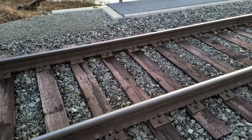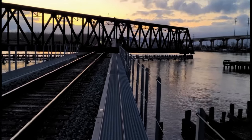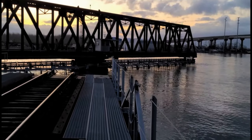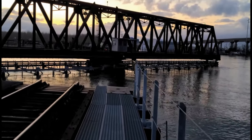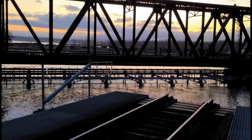Well, this is an interesting configuration with these tracks. They tend to go up and terminate. I mean, they just cut off up here. And there's a trestle out there that seems to not connect to anything.